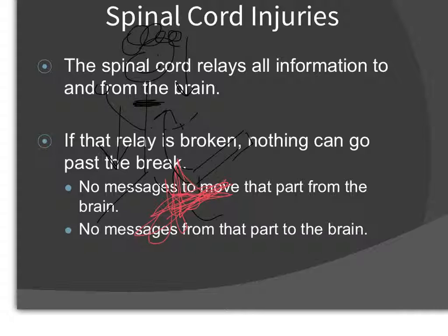So that's it for the communication and control. Make sure that you review this information. It's important, and it can definitely help you as we move forward.